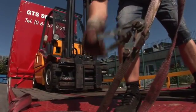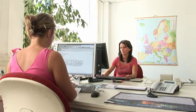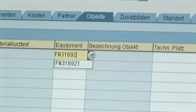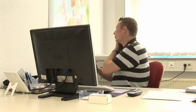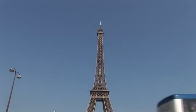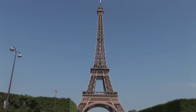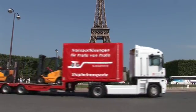After the go-ahead has been given and the vehicle data have been entered into the SAP system, Jungheinrich's in-company used equipment center in Dresden takes over the coordination tasks. Here, in Klipphausen, near Dresden, a production contract was drawn up, the production process was scheduled, and a transport contract was awarded. Within 3 days, the vehicles are picked up from branches all over Europe. In our case, Paris was the point of departure for the trip to Dresden.